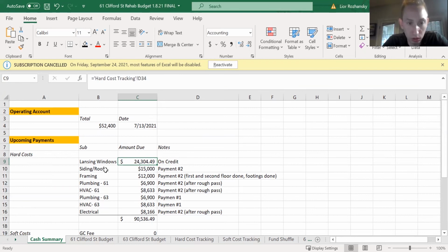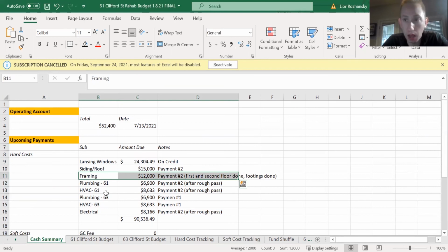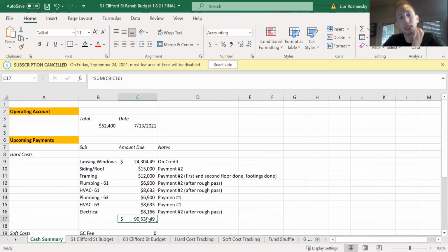So I've got $24,000. I know I'm going to soon have to make a second payment on my site for my siding and roof contractor. I'm going to have another framing payment done soon. Some plumbing and HVAC payments are going to need to be made pretty soon as well as my second payment for electrical. So basically what this tells me is, look, I've got about $50,000 and I have about $90,000 of upcoming payments.